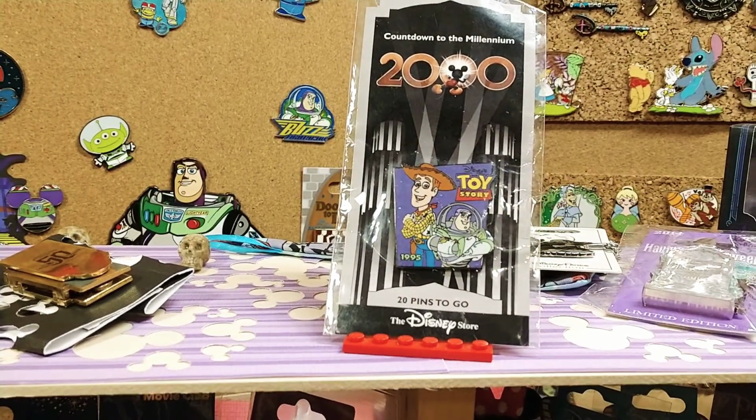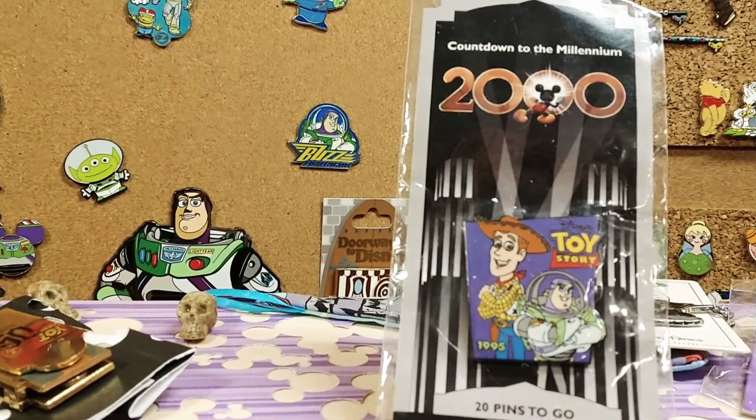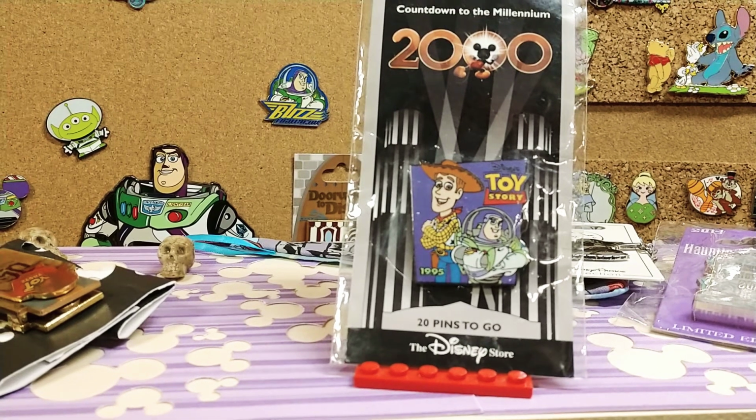the pin. It's a Toy Story pin, 1995. And it says Countdown to the Millennium, 2000. This is about when Disney pin trading became a thing. Before, they just sold pins, but officially as an ongoing event through the entire world of Disney and fans, Disney trading became official, and right around 1999 or 2000 is when they started making it a thing, and the pin trading events, and so on.